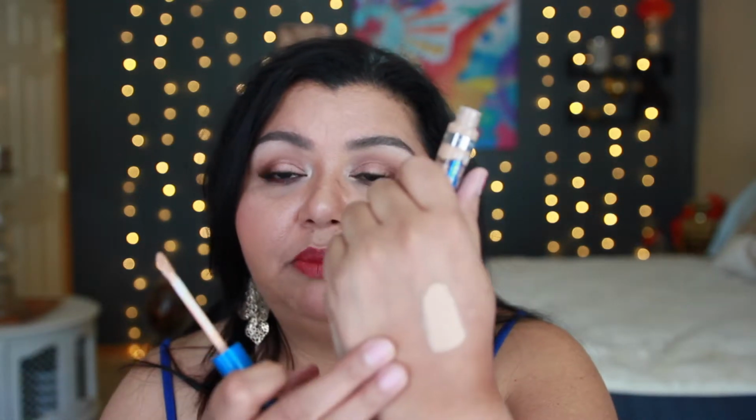I don't like the way that it looks on my eyes. I think that it just doesn't do what I want it to do. It doesn't provide me the coverage that I want. It really emphasizes fine lines and wrinkles on my under eye. I'm just not into it. I can't. And it's a little bit more dry than the Maybelline Fit Me Concealer.